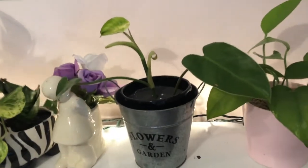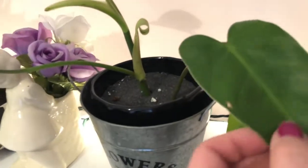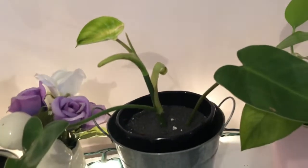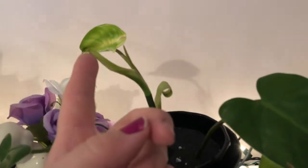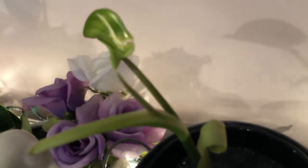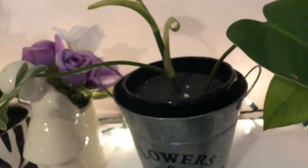This next one is a Philodendron Green. I think that's how you pronounce it. I got this on a plant swap with Steph Hall before I started my YouTube channel. And for the longest time, this part right here was not doing anything at all. And about 3 days ago, it started putting out new leaves. And if you look carefully, there's another one coming out. So I'm so excited. It's growing.